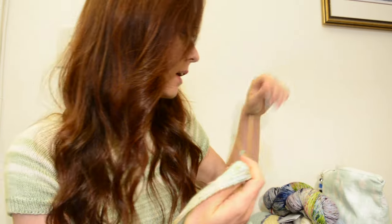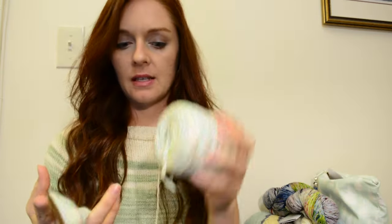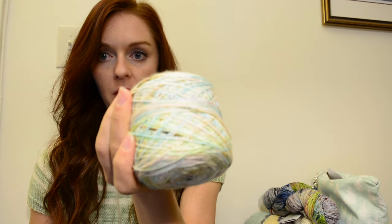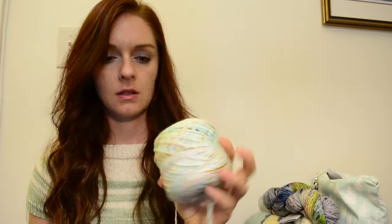All right, on the needles, I have one thing. I have the Asana shawl by Helen Stewart of Curious Handmade. It's one of the shawl series. And of course I'm right in the middle of a row. But I'm doing this out of Hedgehog Fibres Skinny Singles in the Pistachio colorway that I think I showed a few weeks ago.